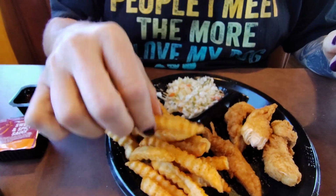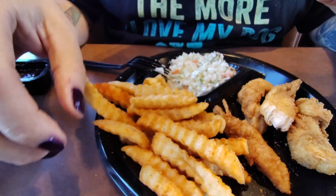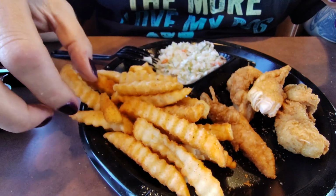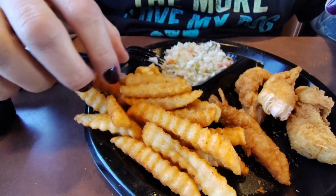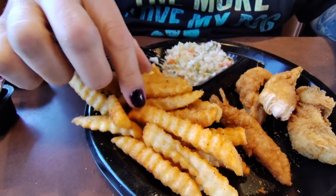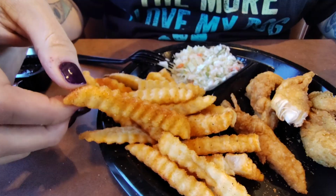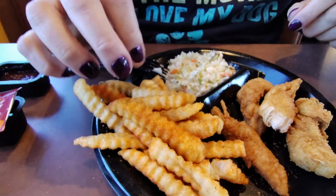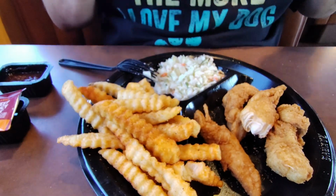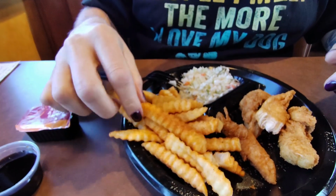The fries, because I've never been here before, I don't know how they typically present the fries. Now the fries look very heavily seasoned. They taste very heavily seasoned as well. I don't know if that's a fluke or if that's how they're supposed to be. Are they good? They are good. Almost borderline a little too much seasoning, because sometimes you get a little too much salt and it's overbearing. But the fries are good.